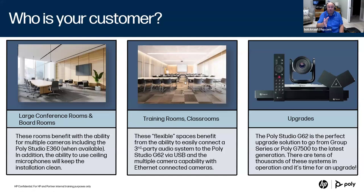So right off the bat, let's talk about who your customer is. Some of this is going to be easy peasy for you. Those customers that have large conference rooms and training rooms, the folks that need multiple cameras and multiple microphones, maybe they need to connect to a third-party audio DSP, for example. That is exactly where the G62 shines. It is meant for those types of rooms. Then there are the folks that need upgrades to their existing equipment. We've got tens of thousands of users around the world using HDX, Group Series, and G7500s. This will be a nice upgrade for them. It'll get them into the latest and greatest technology. And this is really where you want to be looking. I can't tell you how many folks we are already quoting the G62 to that are just looking to do a simple upgrade. Next slide.